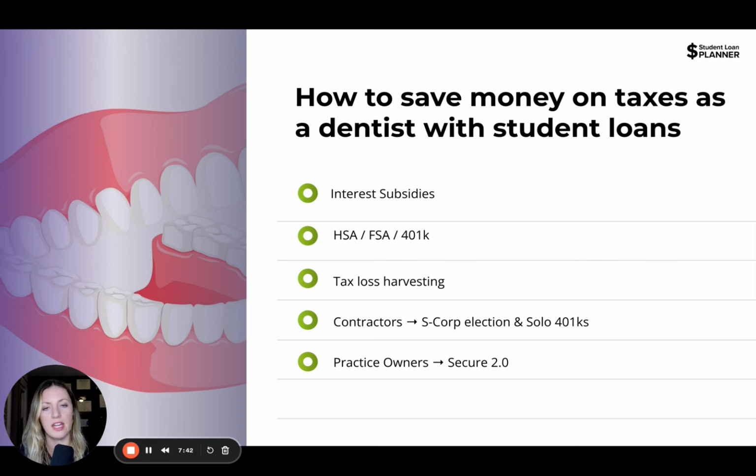But also, they have a positive correlated relationship with your student loans, because the lower your adjusted gross income is, the lower you're going to pay in taxes, but also the lower your student loan payment's going to be if you're on an income-driven plan. So that's a plus right there.